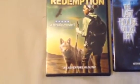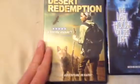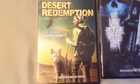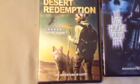Alright, moving down to the third row, we got Desert Redemption. Now, this is a drama movie about this family that gets lost in the desert and has to find some surviving material in order to get out of the desert, okay? So this is a strange DVD setting, hard to find. This is out of print, so I'm lucky to find this really cheap. Get this while you can because it's one of those out of print DVDs that's going for a ton of money, so get it cheap while you can.